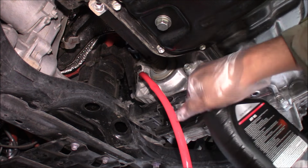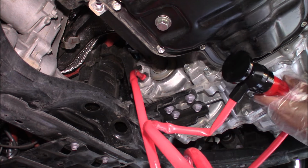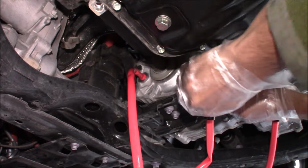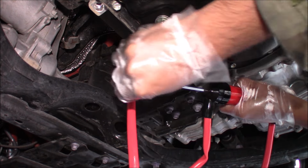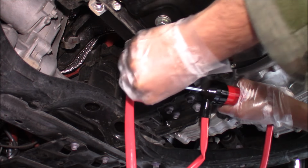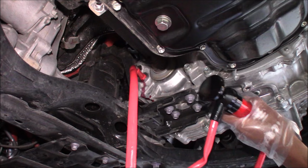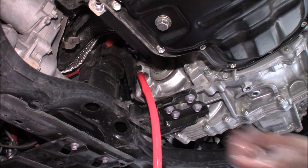Okay, 4th one. Okay, this is number 4. We shouldn't see anything coming out yet. It should easily take 4. Oh wow, damn, that was fast. Oh, it's coming out already. There's some weeping out already, guys. I'm not sure if that's right or not. Let's pull the hose out and see if it starts weeping out. It's weeping already, so maybe you just need 4.